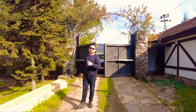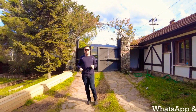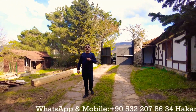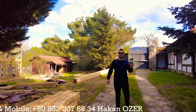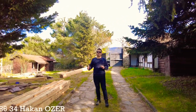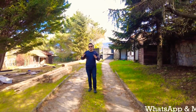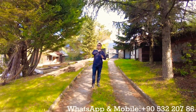I was telling the specification of the property. We have 19,000 square meters plot area. On this 19,000 square meters plot area, there is a 1,000 square meters mansion, which includes 8 rooms, 2 living rooms, and 8 bathrooms. The issue about this property is the size of the land. You need to consider this property as a land plot which is suitable for villa construction, for a five-star hotel, because the area is so unique.